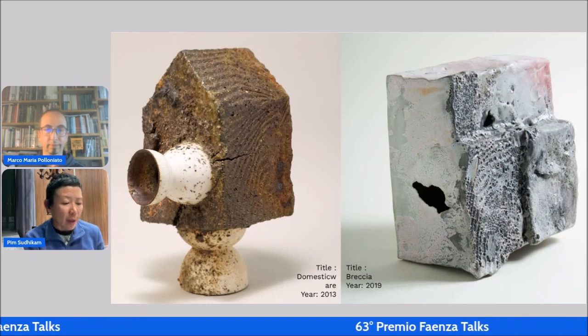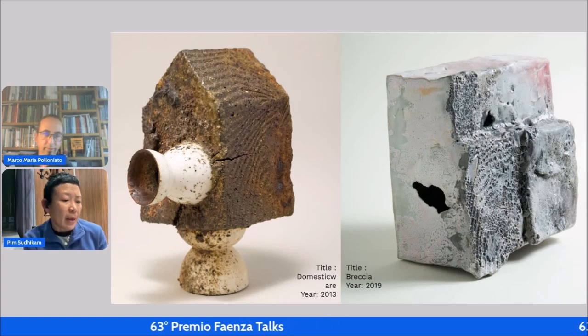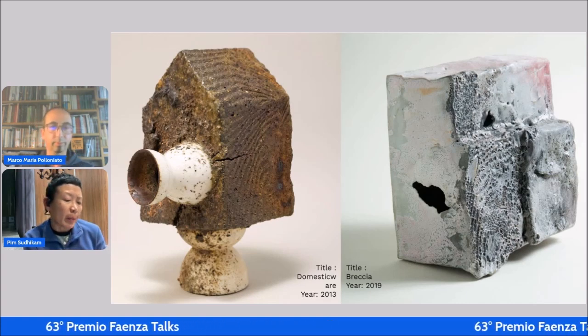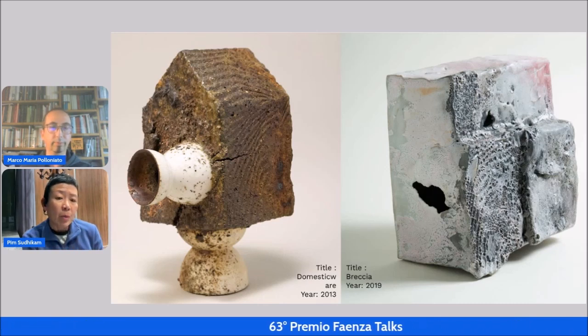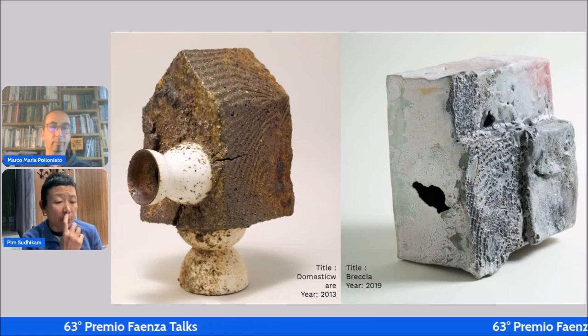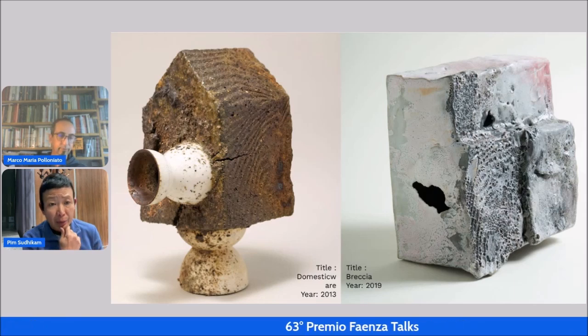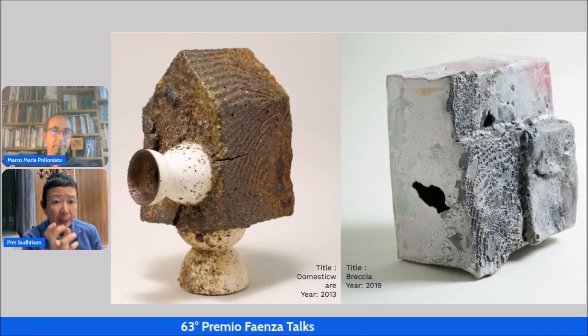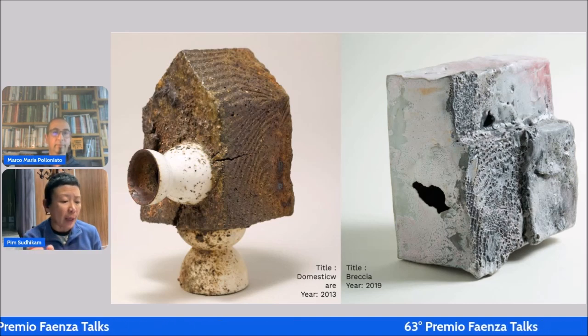The work on the left was made in 2013, called Domestic Wear. The work is composed of two different parts. One part, the white parts, are made from porcelain, and the darker part is the stoneware. And I combine them when I have a ready-made porcelain already fired together with the fresh stoneware clay.